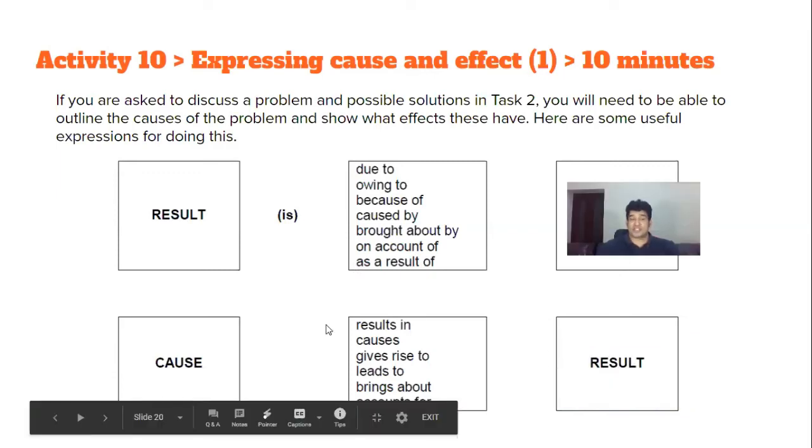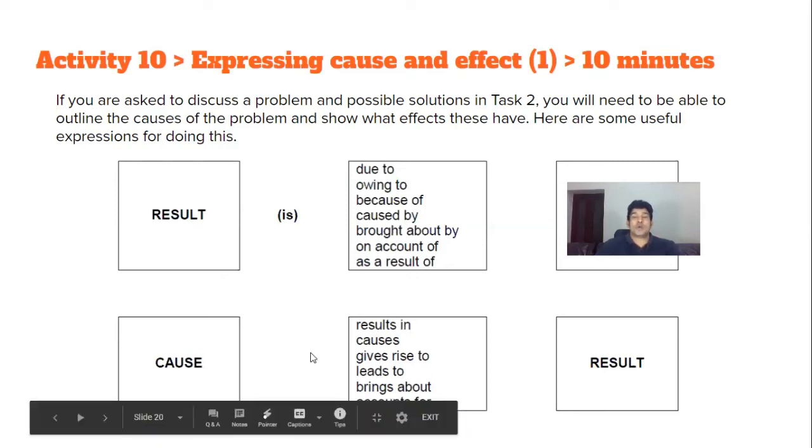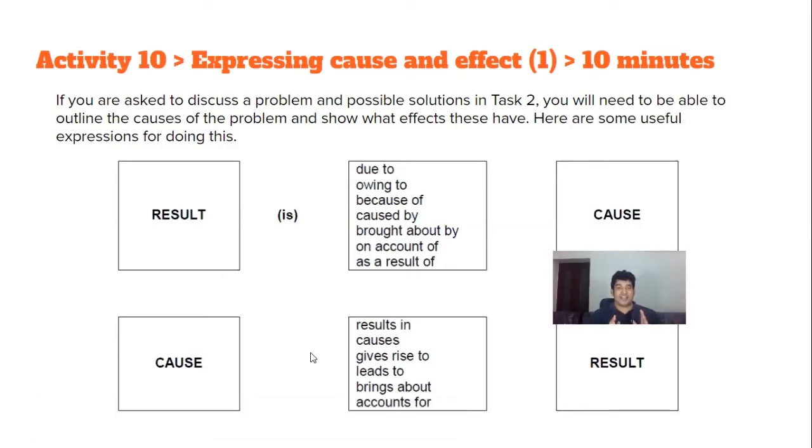And in the second situation, cause is first, then you have to use some words, and result is later. So you have to connect cause and result with these words or phrases. You can connect result and cause with these words over here. So before solving this, you have to write this down in your notebook and revise three, four, five times. Pause the video and keep revising this, because afterward, I'll give you a question.